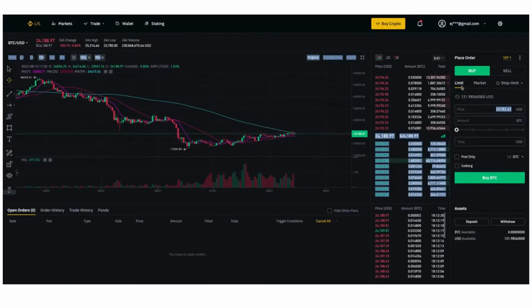The difference between a market and a limit order is if I do a market order, I can buy $121 of Bitcoin at the price right now. So it's fluctuating. It's already gone up since the last 10 seconds. Because of the volatility, we know that it's going to go down. And so that's why I want to place a limit order.